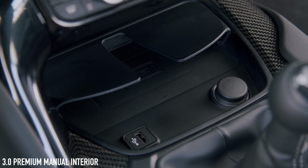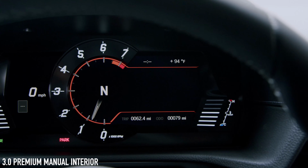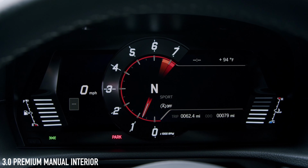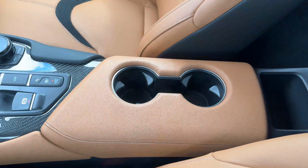I like the carbon fiber that they have in the middle, but we also have this piano black plastic surrounding the HVAC and on the door panels. So just keep a microfiber cloth on you. We do have two cup holders here, but there is no armrest that you can lift open to store things. There's kind of a tray in the back, and that's about it. The door pockets are pretty useless.